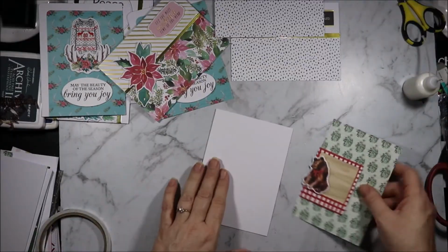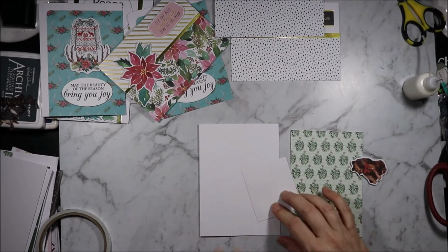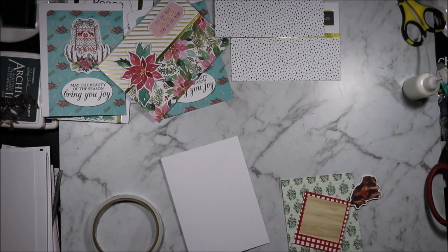I have another one of these too. I don't know where it is. I'm missing quite a few cards. Okay, and I'm missing some pieces of this one. Don't know what I've done with some of these cards. Oh, I think maybe I put some of them in the shop already. I forgot to take photos of them, so that doesn't help.